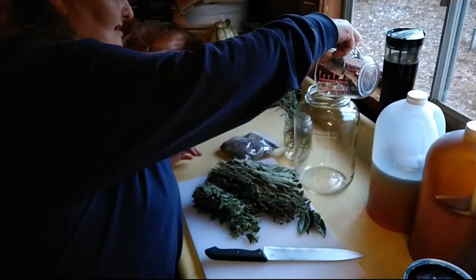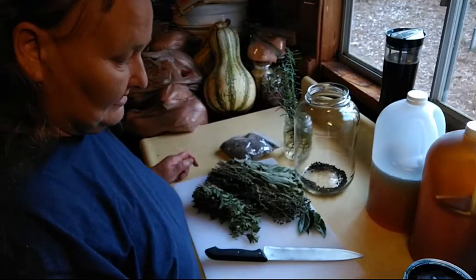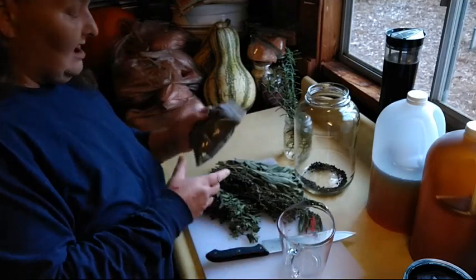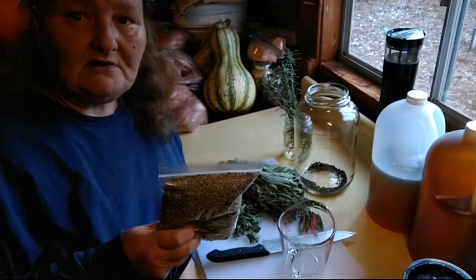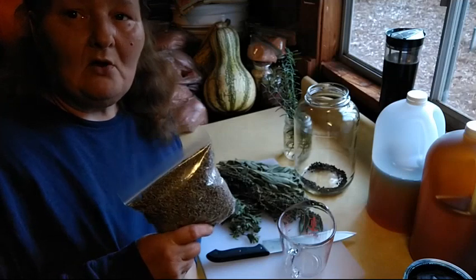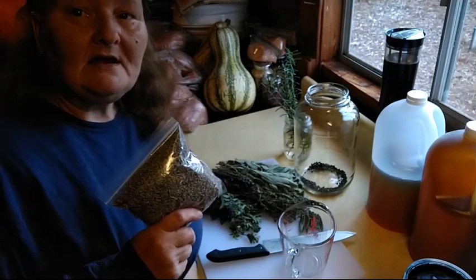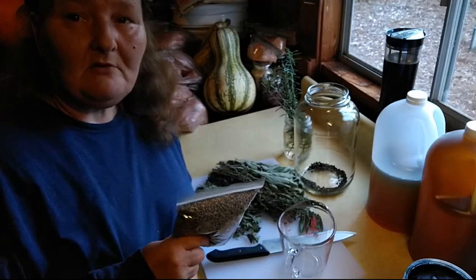This is 3 tablespoons of dried black peppercorns. Now this here, I'm going to have to measure out. This is some beautiful lavender buds that I got when I visited my local herb store. Please go visit your local herb stores, support them. The one I went to is Maggie's Pharm here in Memphis.